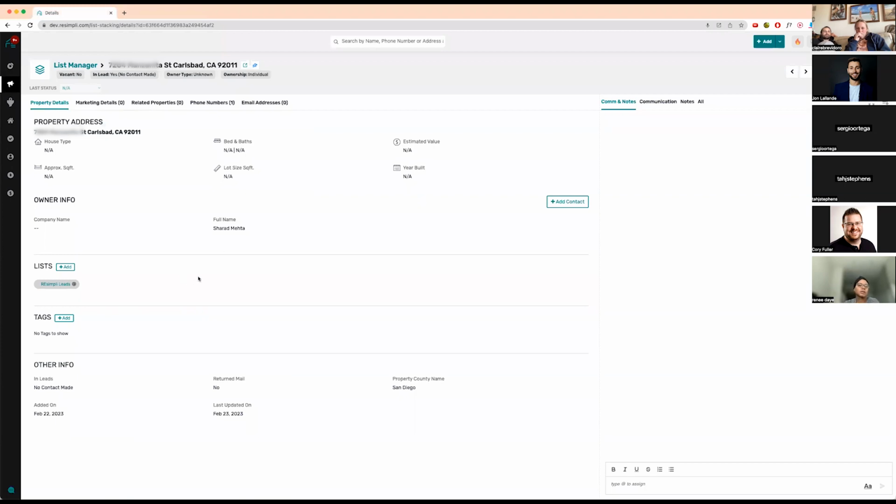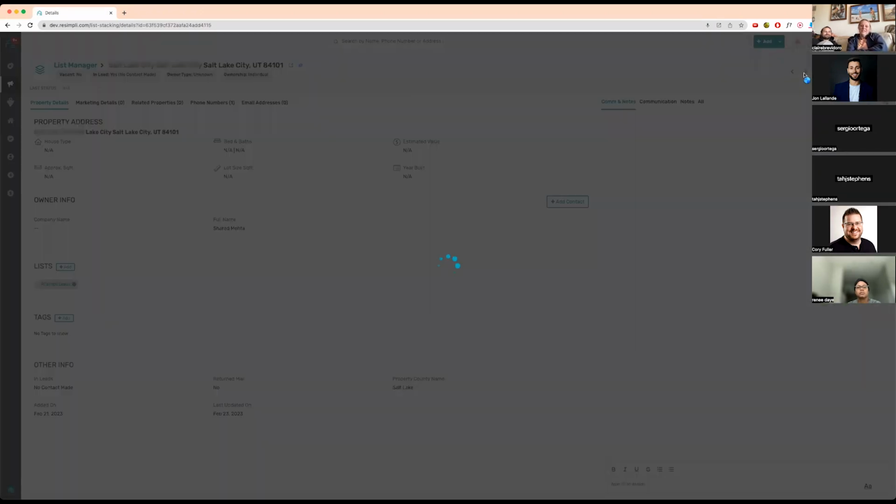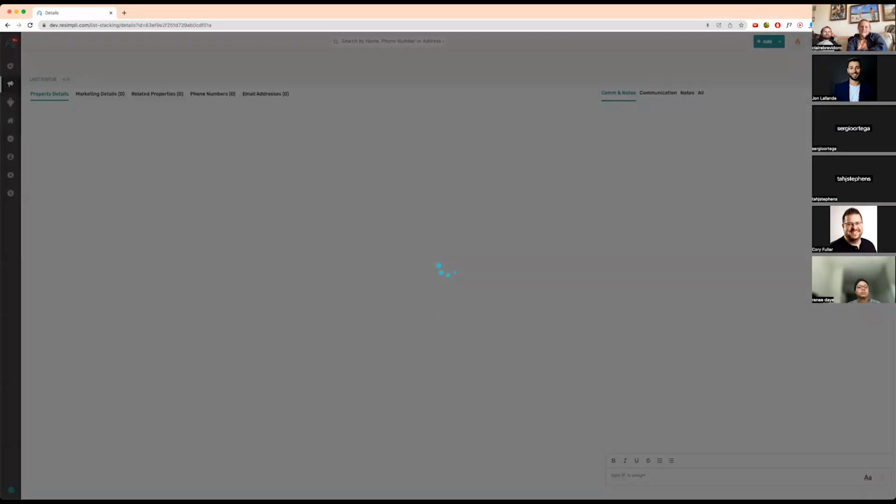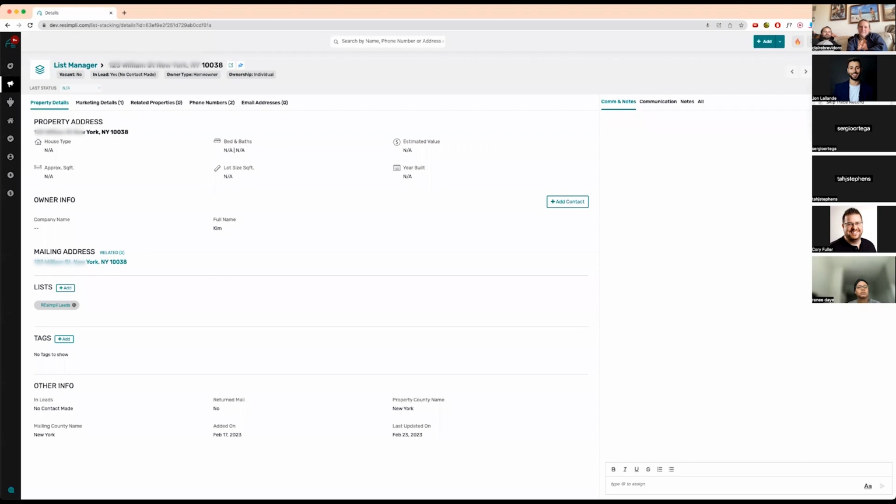And then if I call this property, or text this, call this property from the dialer, again, it'll show up right here. You can also go back and forth in list stacking, just like you can do on the leads. In the additional action option, you'll see push to lead. If it's already a lead, it's going to be grayed out. But if not, then you can push a property to lead. You can skip trace an individual record, you can push an individual record to a dialer, or you can edit it.